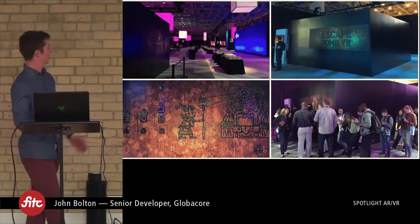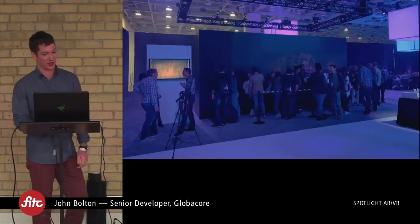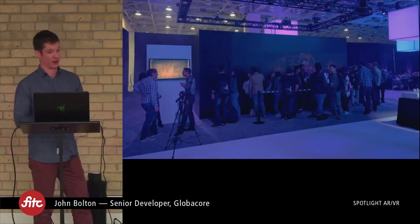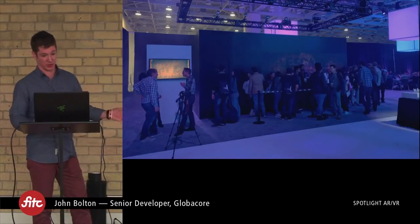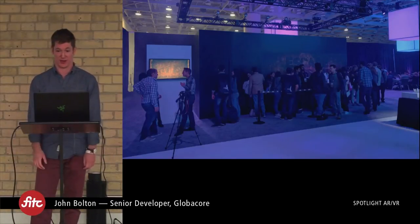So this was the general setup. We had this giant, big black room, which nobody seemed to know what was going on inside. We did this at the SDC party, so this was during showtime. We had a line pretty much the entire show, which was great.